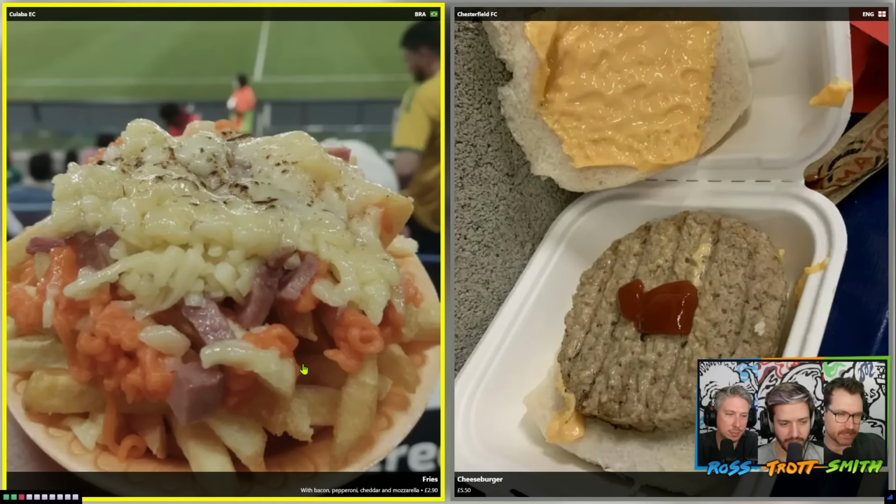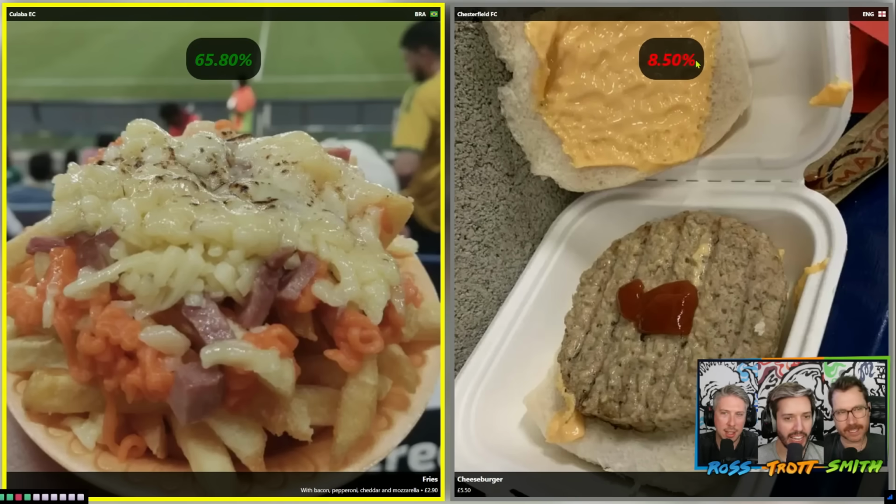Bacon and pepperoni looks like dog food. It kind of does. Yeah, it really does. Little bacon bits. We could choose left. Let's move on. Choose left, put it in the bin. Yeah. Boom.